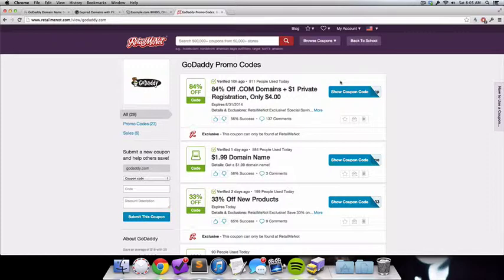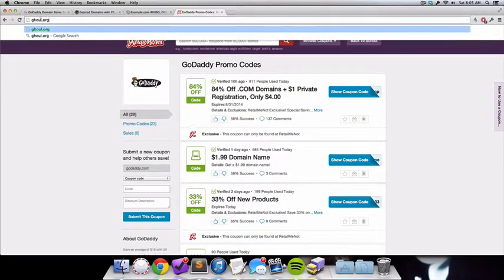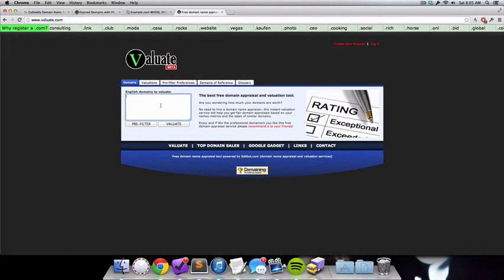For example, if you go right up here, it's called Google.org. It's worth, I believe, about $1,000. Guess how much you think the .com is worth? I'll give you an example. If you go to valuate.com, there are two websites where you can get free professional appraisals for your domain names. They cost nothing, but you can only do it about 4 times a day, unless you use their premium price.